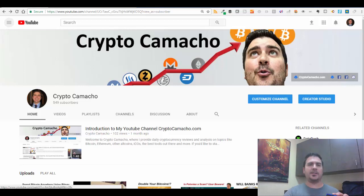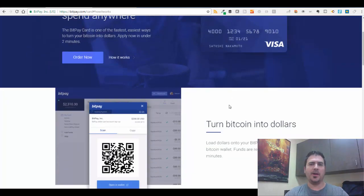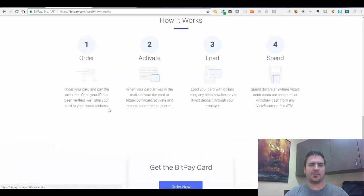So let's get right to it. Let's jump over to bitpay.com. Let me put my card down here. And if you remember, there were a couple steps. So this is the Bitpay debit card we talked about last time. Essentially, you need to load your Bitpay card with Bitcoin so that you can spend dollars from this debit card. And there are a few steps, right? You first have to order the Bitpay card, and you have to activate the Bitpay card. And that's exactly what I did last time. So now I should have an activated card. Now we need to actually load the Bitpay card with Bitcoin.